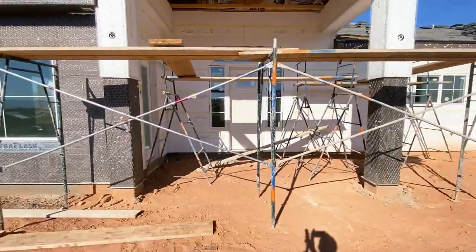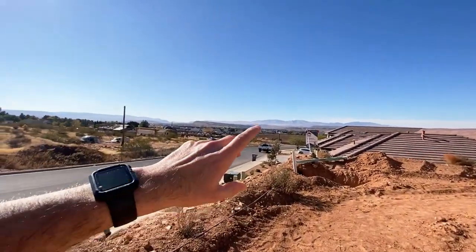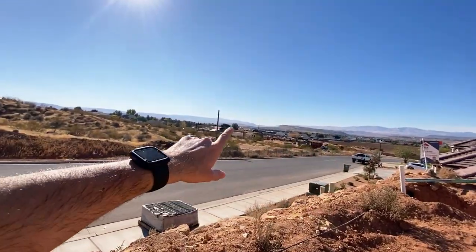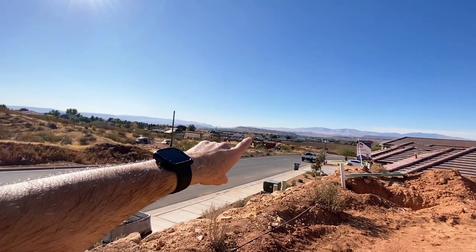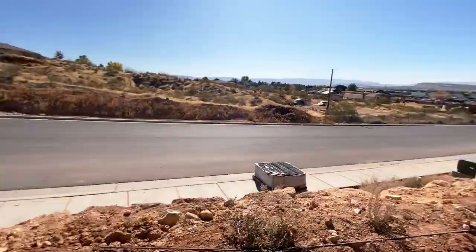So this is walking out on the front of the house right here. You can see the nice, big, beautiful entry. The views here are just unprecedented. It's awesome. There's gonna be a new Mormon temple going in right over here from the Church of Jesus Christ of Latter-day Saints. So it is just awesome. Let's go and show you one more house.